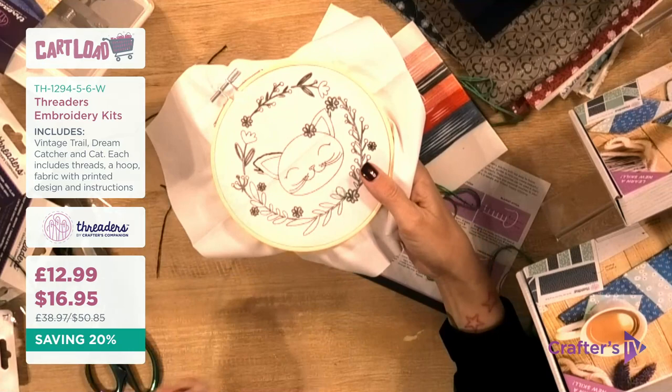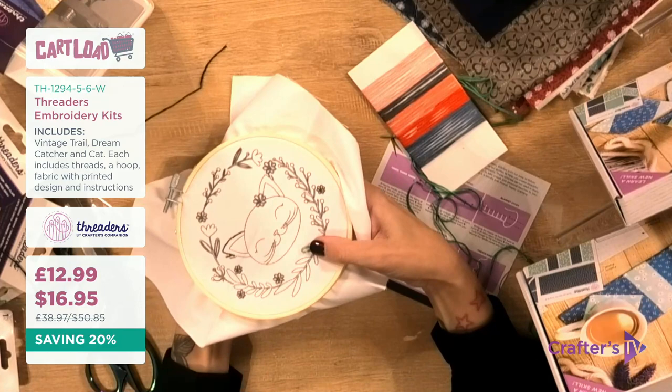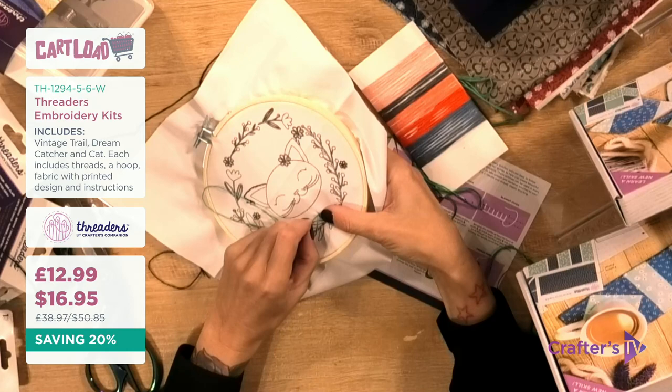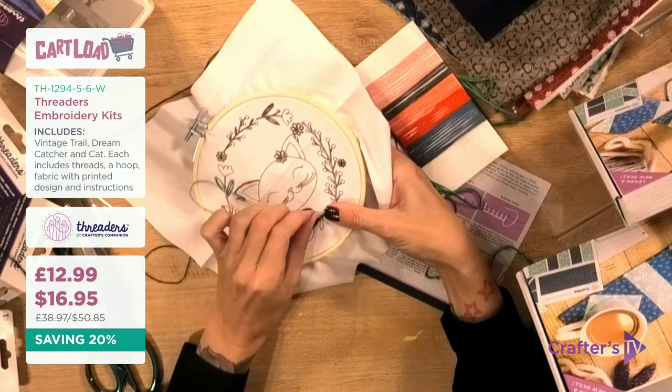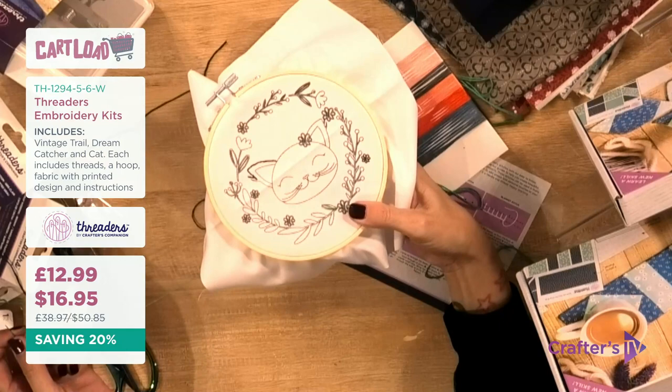And you're going to take your needle and poke it up at the top there, like that. And you're going to grab your loop. Take your needle through. And then just on the other side of where you came up, you poke your needle back down. And that gives you a nice little Lazy Daisy stitch, which is like a little loop or like a little leaf.